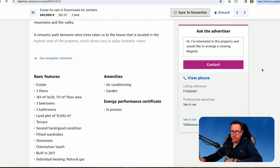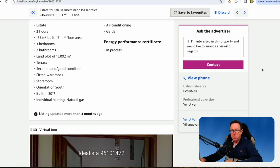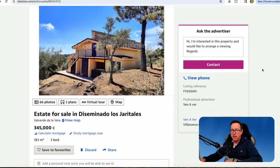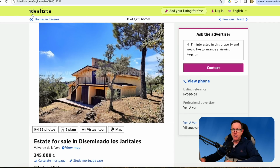Come down a little bit in size. Now here it says it's 15,092 square meters. Terrace, second-hand, good condition. Fitted wardrobes, storeroom, south orientation, built in 2017, so around 6-7 years old. Quite new. Air conditioning, garden, and also individual heating with natural gas, as we can see down the bottom there. So for that price as well, the size of the property, that would be well worth a look too. And as I said, both of these properties in Cáceres, if you're looking to get off-grid here in Spain, self-sustainable lifestyle, they could be properties for you. And this one here with the solar panels already on the roof, so you don't have to make that investment.